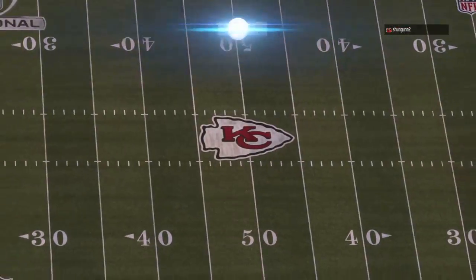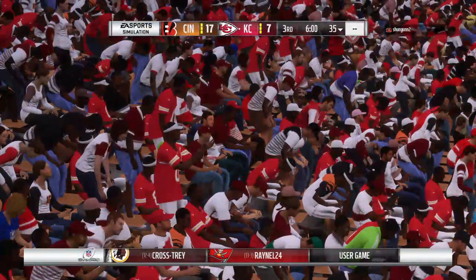Gold with the extra point. And now due to apparent time constraints, we fast forward to the beginning of the second half.